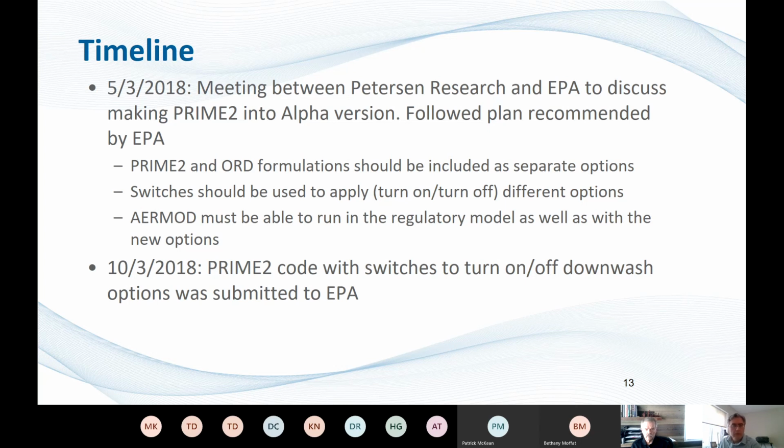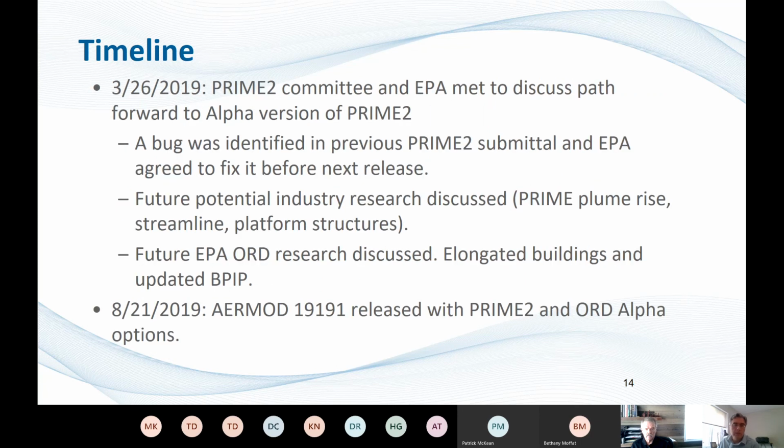And then in October 2018, the PRIME2 code was established so that it could have switches to turn on and off all the options, not only the ones that were done by the PRIME2 subcommittee, but also the ones that were done by ORD. In March 2016, there was a bug that was identified by EPA, and they agreed to fix it.